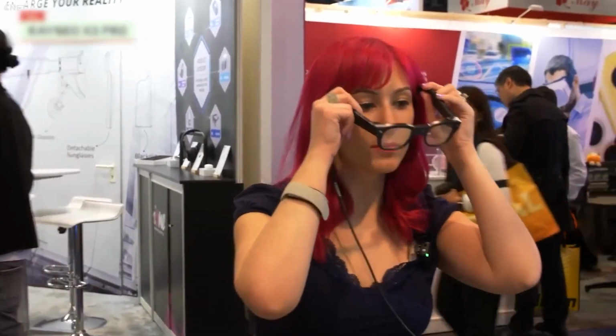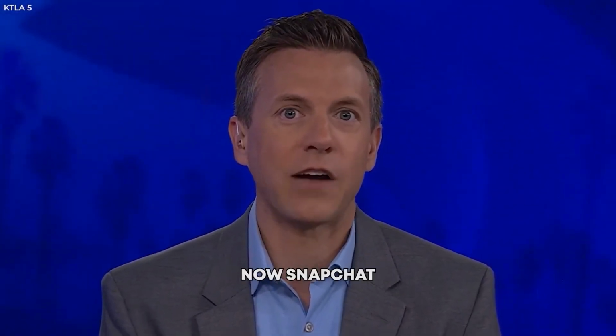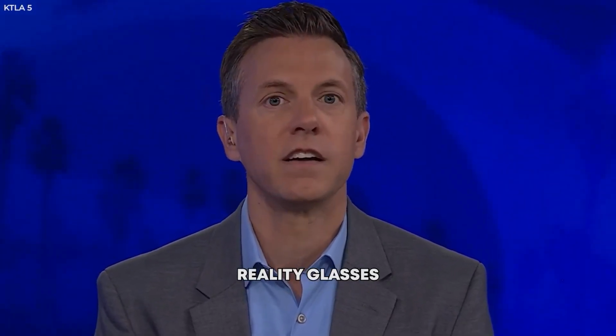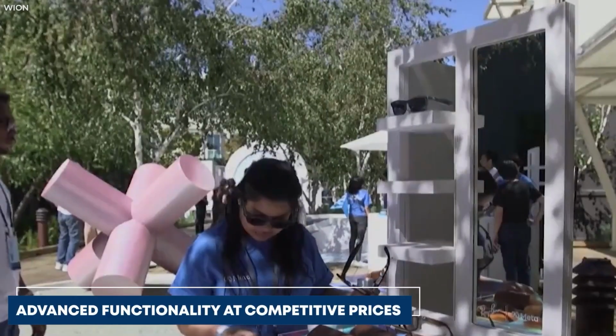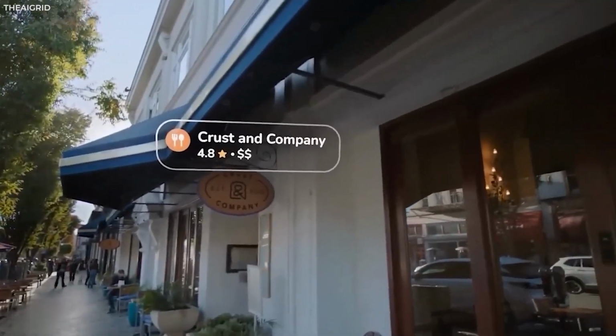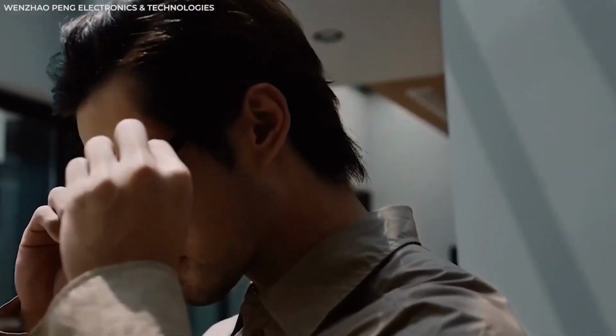Now, Japan has entered the scene, unveiling AI glasses that have captured international attention. For years, tech enthusiasts have dreamed of smart glasses that display information as you walk around the world. Now Snapchat is bringing this vision closer to reality with their new augmented reality glasses called Spectacles. These smart glasses promise to deliver advanced functionality at competitive prices, creating a fresh challenge for Google and Baidu. Some early reports mention cutting-edge face recognition and translation, bridging language gaps in real time for tourists and business travelers alike.